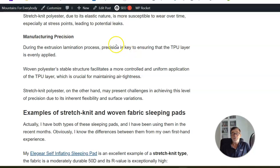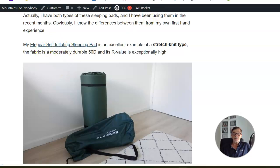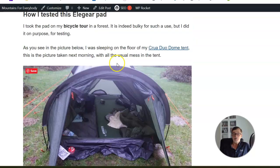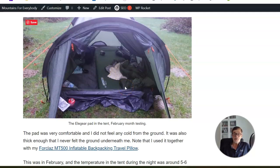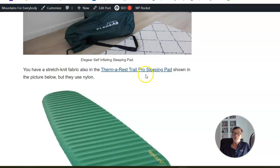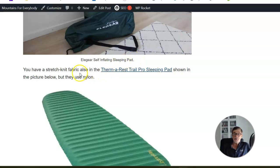And of course, I have my own sleeping pads of both types. This one, the Elegear self-inflating sleeping pad, is one of them. This is a massive pad which I use for car camping. Of course, you wouldn't carry this in the backpack, it's big. I have a full review of this pad here on my site, and this picture was from last winter when I was testing this sleeping pad for the first time. But I also have yet another example. I was testing also this one, the Thermarest Trail Pro sleeping pad. I don't have a review yet on my site, but I was sleeping on this particular pad, which is again a stretch knit fabric.